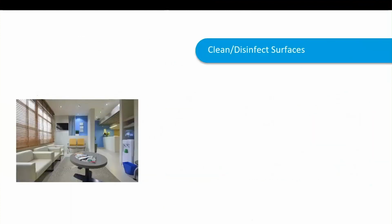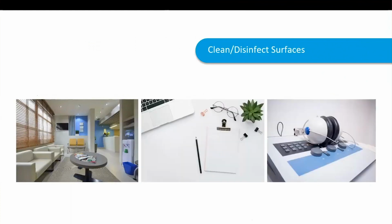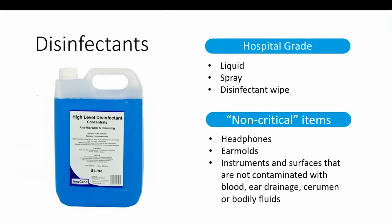Cleaning and disinfecting surfaces. Any surface that's been touched by staff and patients needs to be cleaned and disinfected with the appropriate solutions. Those would be like a liquid disinfectant, a spray, or disinfectant wipes that are obviously all of a hospital grade. In the audiology clinic, non-critical items can be disinfected, and that would include headphones, ear molds, other instruments and surfaces that are not contaminated with bodily fluids.